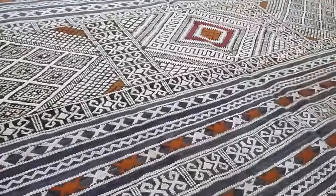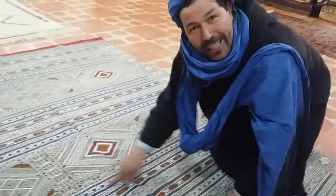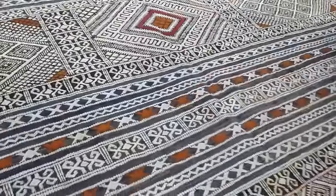Like, for example, when you cross the Atlas Mountains, where this carpet comes from, the Berber women still paint this on their chins. And also, look at another beautiful design here as well. Look how beautiful this is. It's pretty gorgeous.